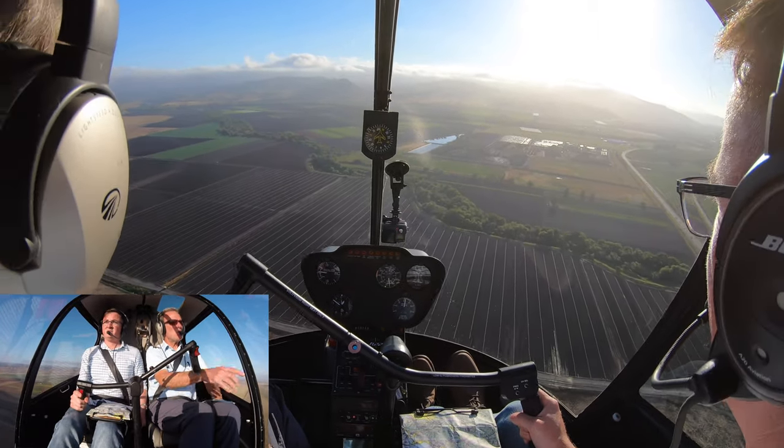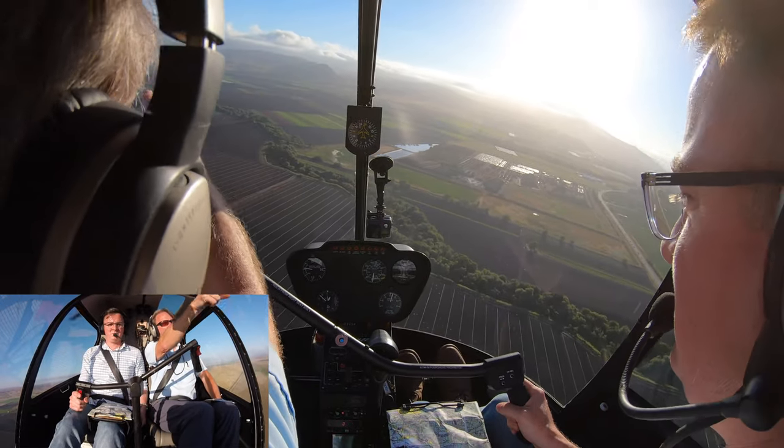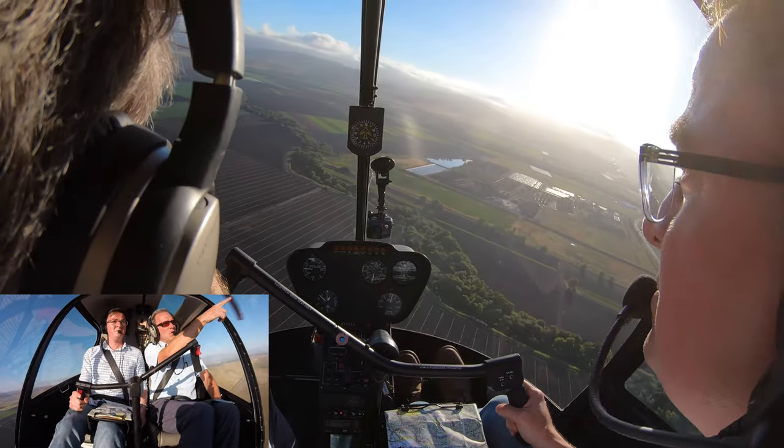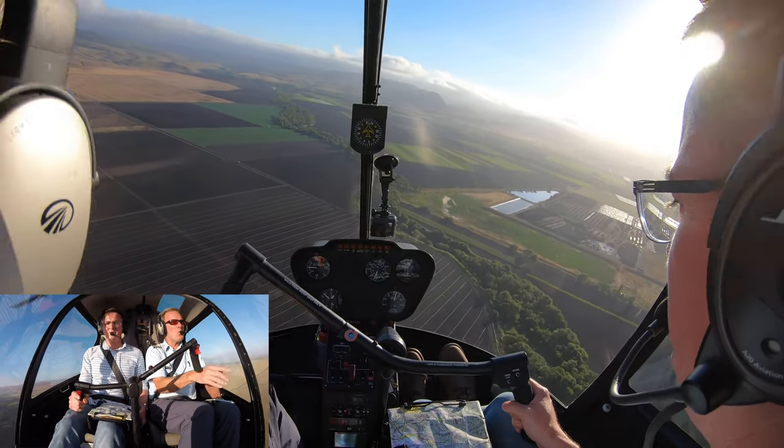All right, let's aim for the little, we're going to go through the slot. This is not the slot, so we'll go, because it's too turbulent over here. We'll come over there, this direction. Okay. And we'll go back to Watsonville.